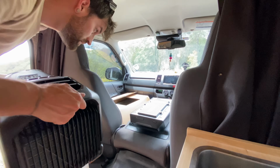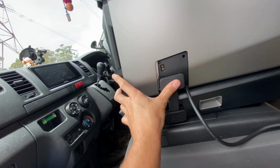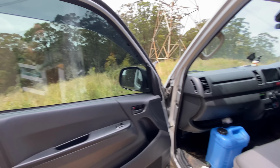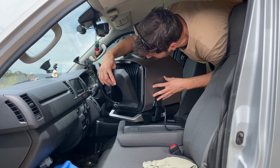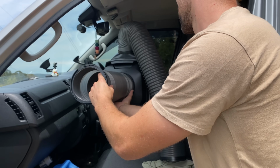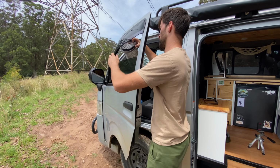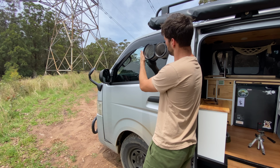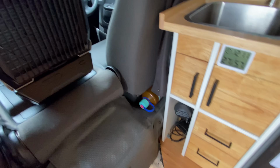I put the battery there. Sit the unit on top, click it in, and you just have to plug in the supplied power cable into the unit, into the battery. So that's all plugged in and ready to go. I'm pretty sure I've just got to get the exhaust vents run out the window somehow, and then we can give it a good test run. So I think I'm just going to block the window up with a towel. Looks pretty good. We are ready to turn it on.